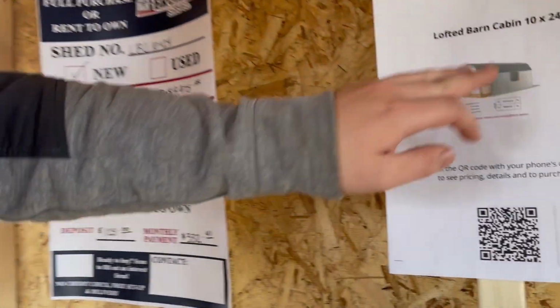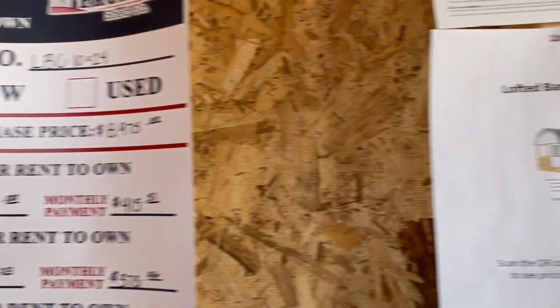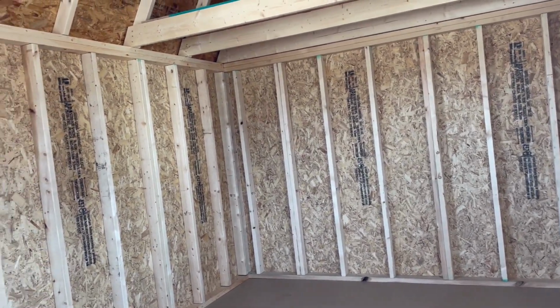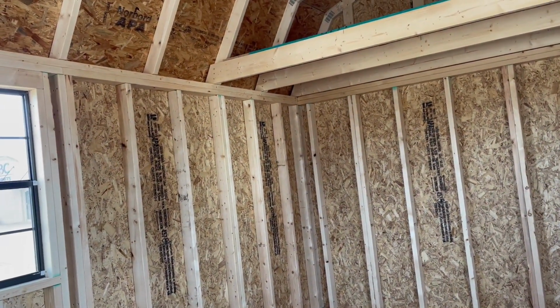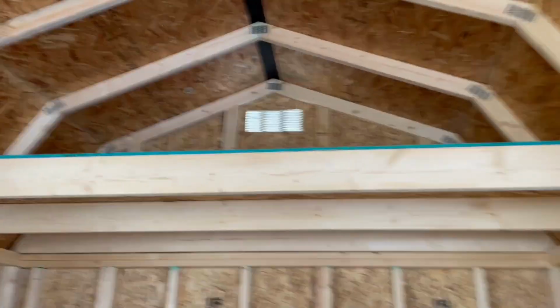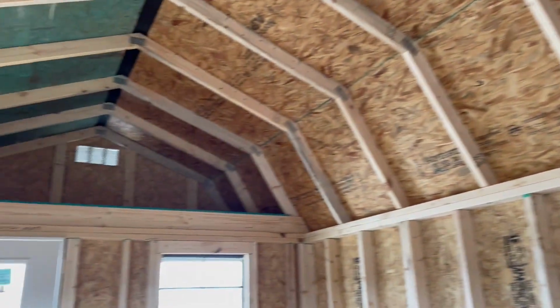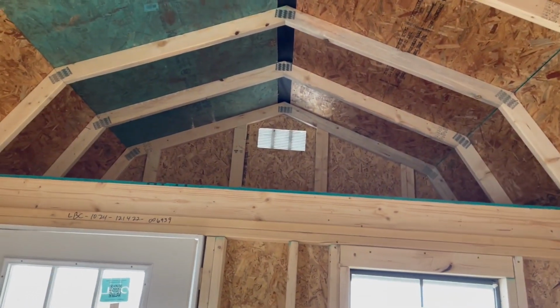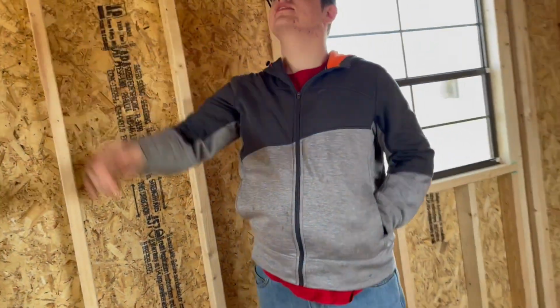So what size is this? 10 by 24. This is what we were looking at. What was the other one, 10 by 16? 10 by 20. And this is a 10 by 24. Two lofts. Ooh, look how big that is. I didn't realize how big that was.